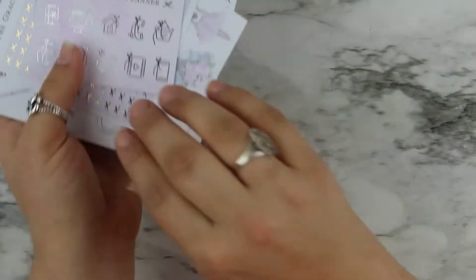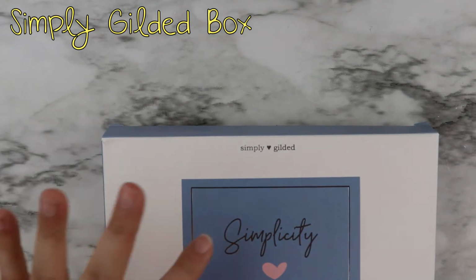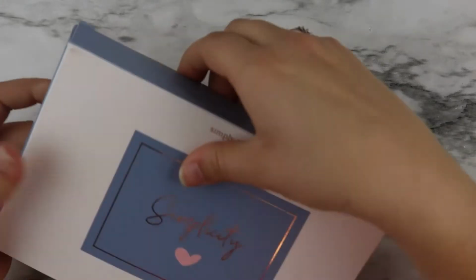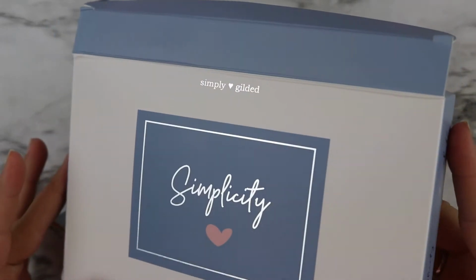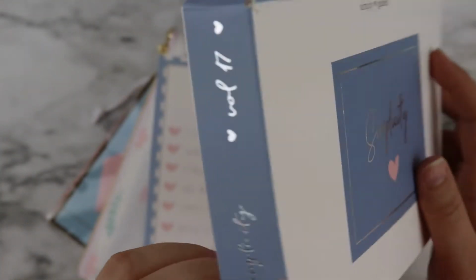Okay. Let me just set this right there for a second. And then the last thing I have is my Simply Gilded subscription box that I bought. What month are we in? April. So March. This is the March box. Sorry, I had to think. I opened it upside down, of course. Okay, so this is the box. It is box number 17, volume 17.